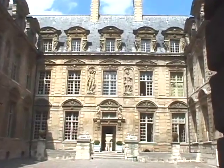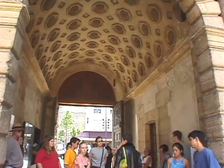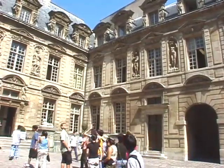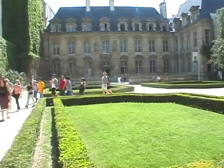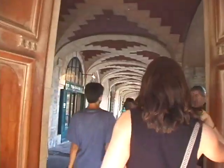And on to the Hôtel de Sully. This was a noble mansion. They're called hôtel, but that doesn't mean it was a hotel where people stayed. This is a private mansion for the aristocracy, and this one is beautifully preserved and is a museum today with public gardens, and you can exit right out the back of the gardens of Sully and into the Place des Vosges.